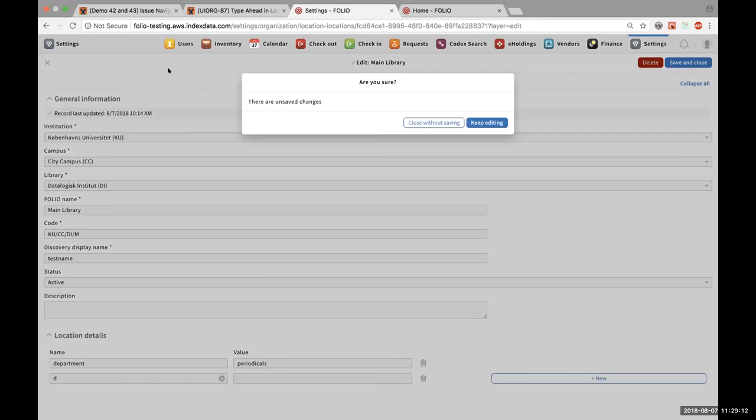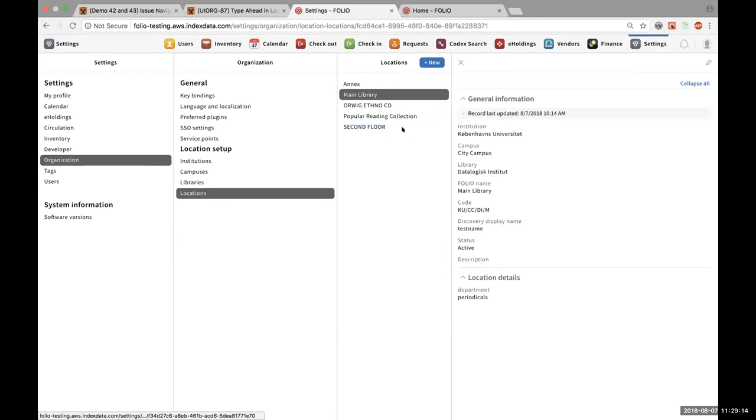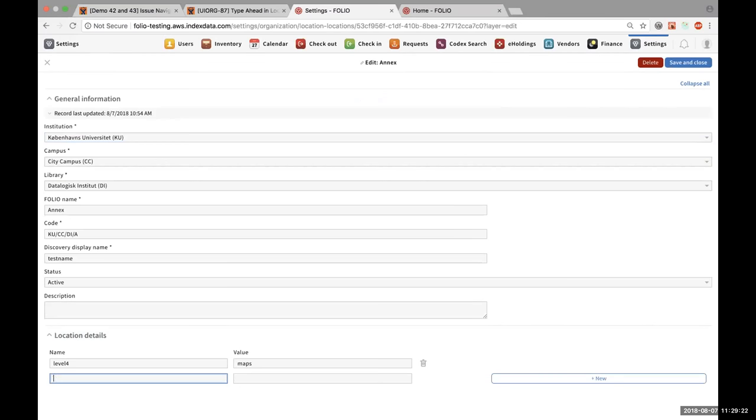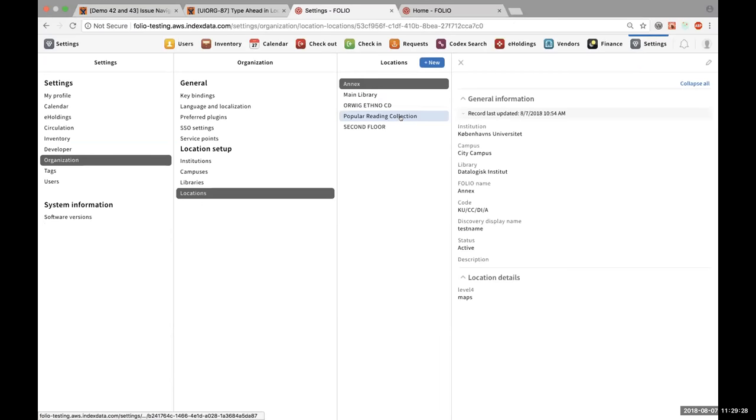section, but this is across all my FOLIO installations. For example, I have level 4 maps here, which I have entered for the demo. And I entered D here. I can see department, which is actually in another location, but if he or she wants to reuse it, there's a dropdown that gives the suggestions of all the names which have been used previously.